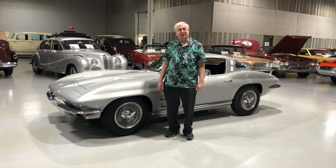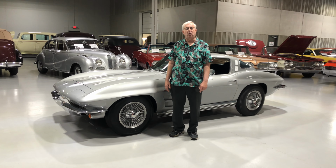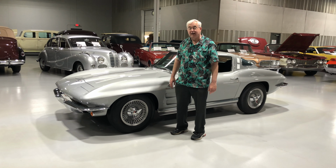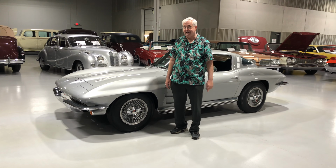Well, greetings from the sales floor of Ellingson Motorcars here in Rogers, Minnesota, the home to close to 100 classic and collectibles. And today we're going to talk about a perfect, really great example of a '64 Corvette fuel injected. Give you details in a minute.